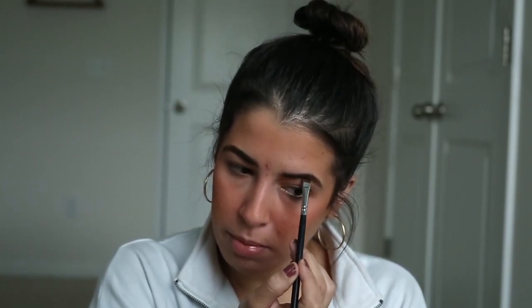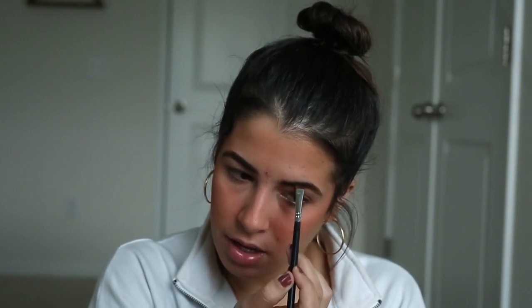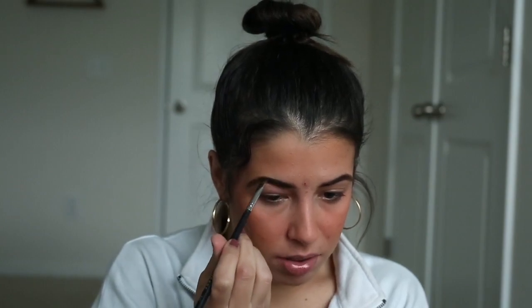I want my brows when I do this to stand out-ish, but not too unnatural looking. I like how they look darker though, really frame my face. So I'm gonna take some of that lighter color and go underneath to highlight.